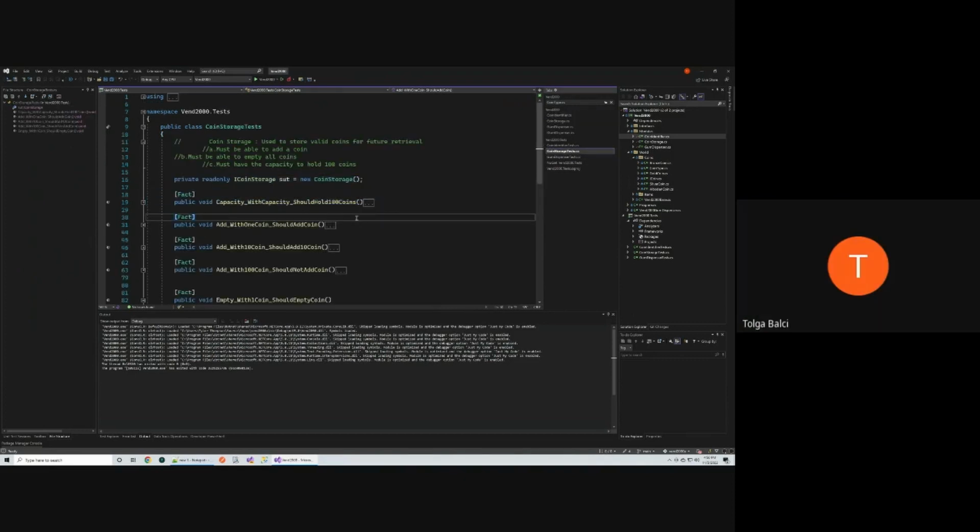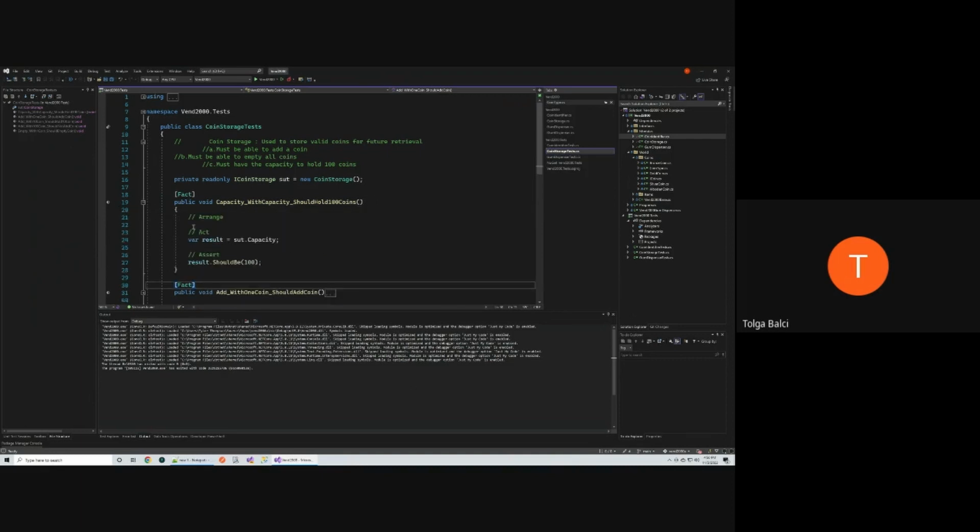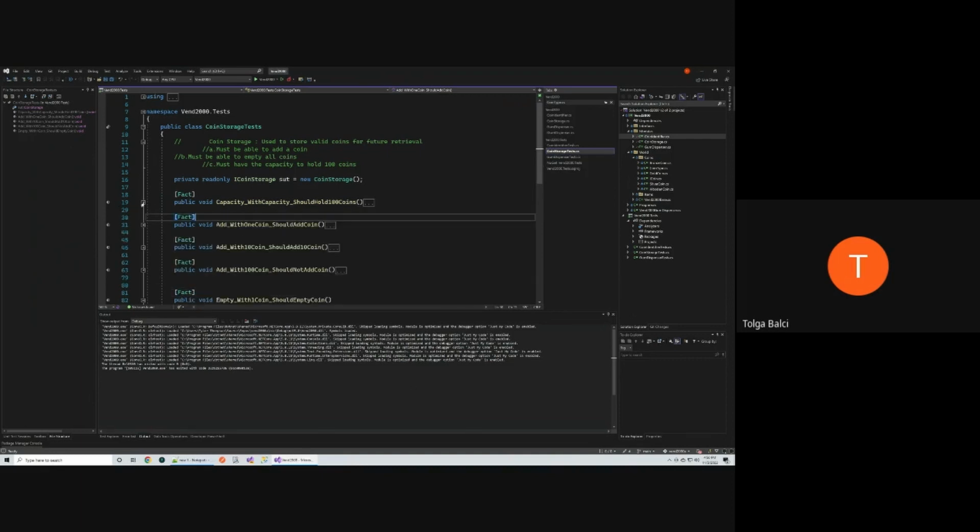Go ahead and create that class with that object in it, and then scaffold out your arrange, act, asserts. I don't know, do something to help. It would be really, really nice to have.